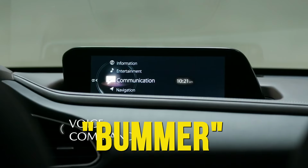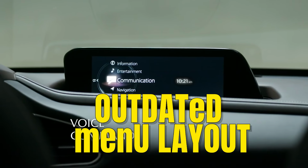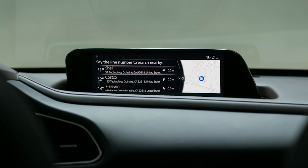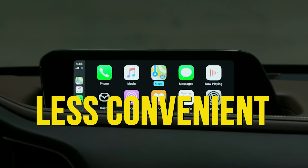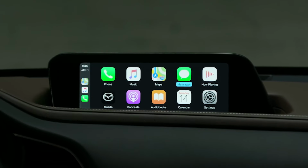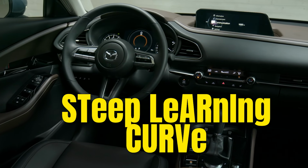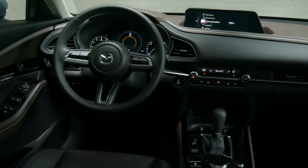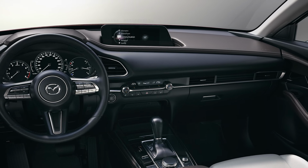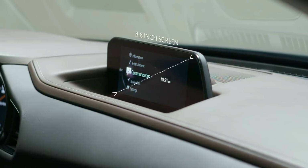Edmunds describes the system as a bummer due to the awkwardly placed knob and outdated menu layout. They note that while basic navigation with the rotary controller is manageable, the lack of touchscreen functionality makes smartphone integration significantly less convenient. Cars.com directly lists the absence of a touchscreen as a disliked feature, finding the rotary controller poorly suited for seamless operation with CarPlay and Android Auto. Many owners report a steep learning curve with the system, with some never fully adjusting to the dial-based controls.